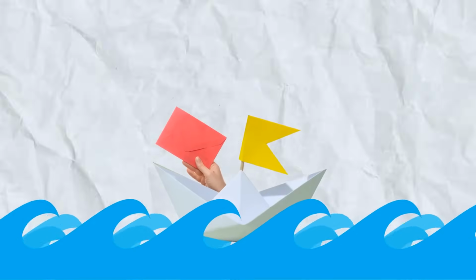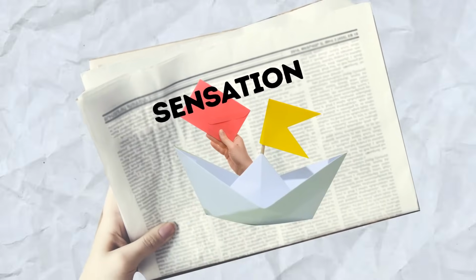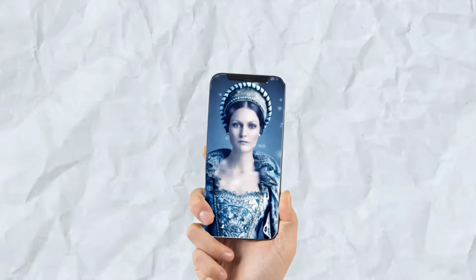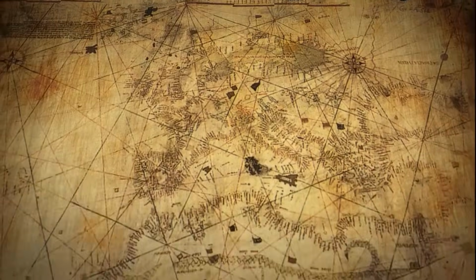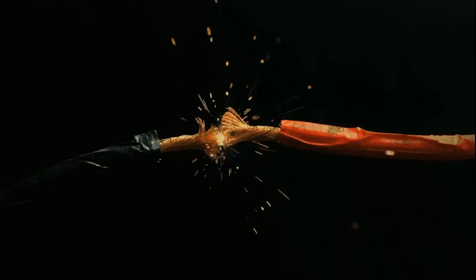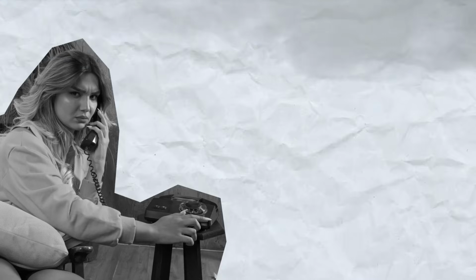So when delivery time went from days to hours in 1858, it was a true sensation. The first message was sent by Queen Victoria herself. It was all made possible thanks to the transatlantic telegraph cable, running under the ocean. Sadly, the new cool invention only lasted a few weeks. It took years to bring it back to life.